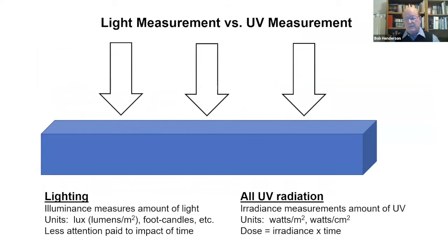All right, so let's do another comparison here, and let's talk about light measurement versus UV measurement. So over in lighting, the illuminance is measured in the amount of light, and units is lux, or it could be foot candles. 10 lux equals 1 foot candle. And the time factor doesn't really apply here. But over on the UV radiation, the irradiance, there's that word again, measurement is the amount of UV, and it's watts per meter squared or watts per centimeter squared. Now, time does come into play here.